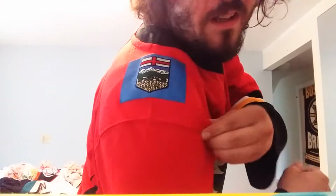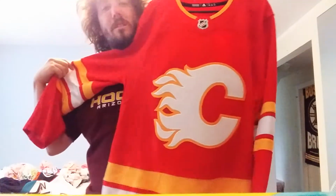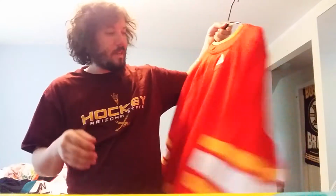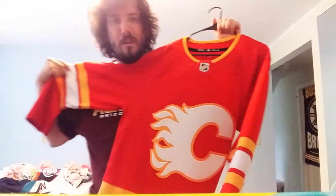But yeah, got the Flames home jersey here. I love their shoulder patches. Canada. All right, next up. The third. The one that people either seem to really hate or really love, and I am on the latter one. I love this jersey. I love the white C. It's different. You don't see white logos like that very often, especially with the color combo they have. I love it. It's one of my favorites.